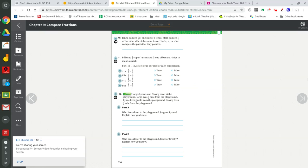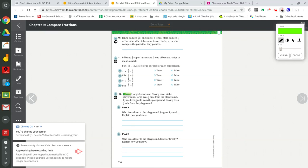Number 10, you're simply going to write your number sentence here. So you're going to say, Jenna painted 1/8 of one side of a fence. Mark painted 1/6. Simply write this as a greater than, less than, or equal to statement. So fraction, greater than or less than, or equal to, fraction.